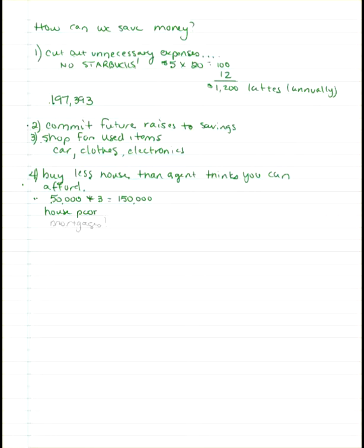And this is actually a good time to bring up the idea of mortgages.